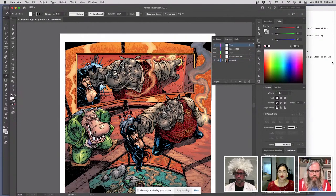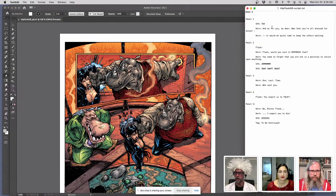So I'll get the text layer selected here and come over to my script file. Usually when pros are lettering comics, we get the artwork from the artist and we get the script from the writer, and it's our job to combine those elements into the final comic book. So we're here in panel two.